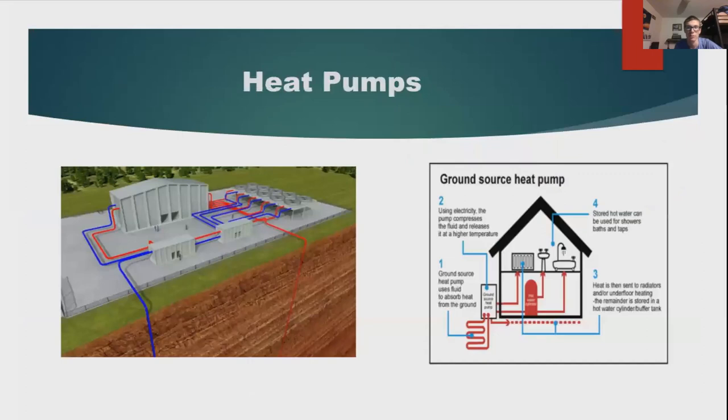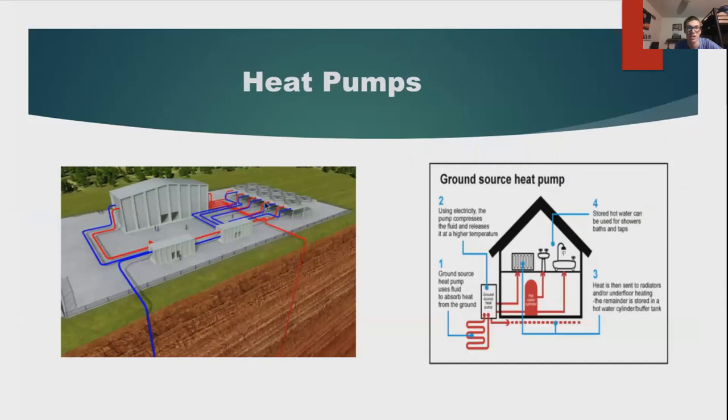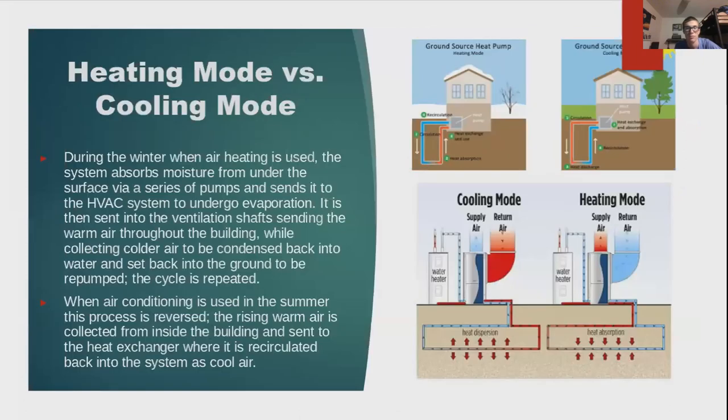Here's another diagram for heat pumps. It's like an industrial setting right here. So you've got multiple heat pumps out here, and you see they all run on the same generator system here. And another picture of how it runs in a home. Heating mode versus cooling mode.